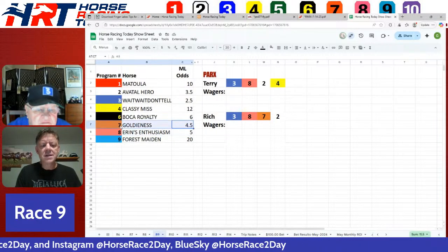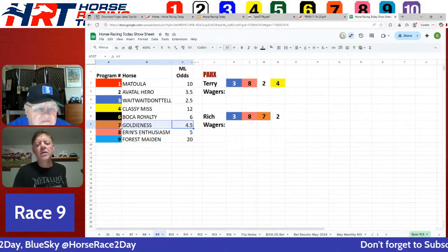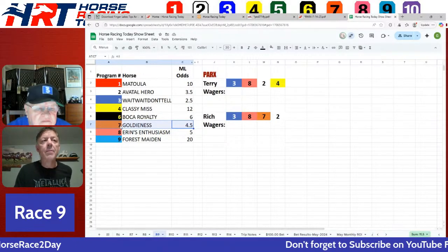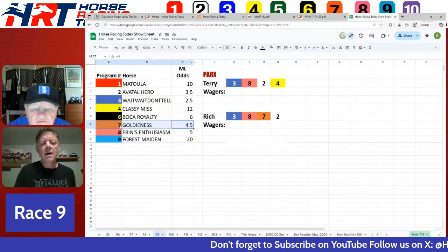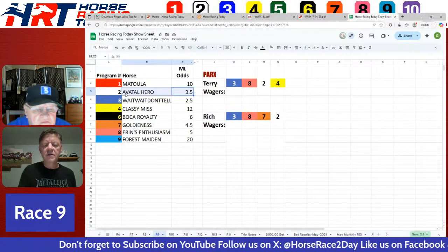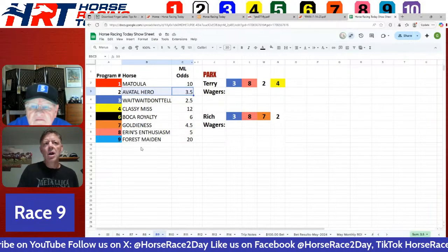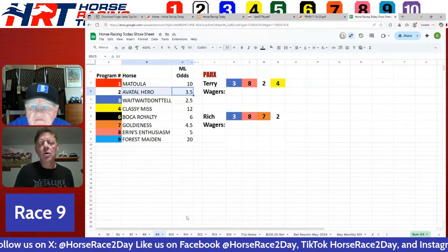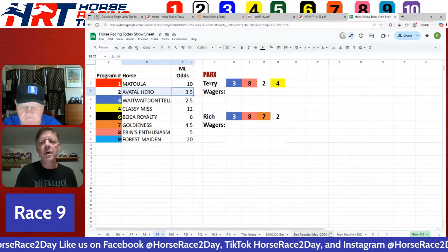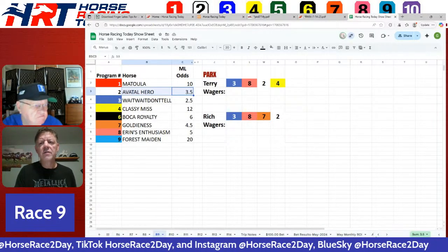Goldiness, the 7, next up on my list, Terry. Speed of the speed with the top par plus, top C zone, and 3rd up. And the only class dropper in here. Maybe that's the one to take. And then Avatar Hero, the 2 horse, another place where we agree, Terry, is our simulation favorite. Highly consistent performer. And as she gets the lead, look out. Probably won't get the lead, though. A little bit of a weight break today would help if that horse did get to the front. No additional bets for me.